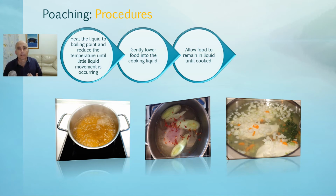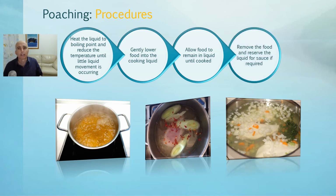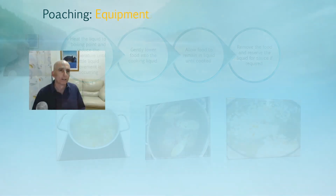Then finally, you'll allow the food to cool a little bit in the poaching liquor, then take it out, and I'll always strain that poaching liquor and make a beautiful sauce with it, which is very important and the amazing part of poaching. And next is poaching equipment.